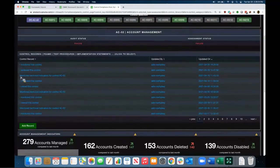You'll also see where it says Monitor Technical Indicators for Control AC2. That comes through our continuous monitoring dashboard, which you'll see in a few minutes. Somebody was in the continuous monitoring dashboard, they clicked on Control AC2, and they viewed the technical evidence behind it. It automatically creates a control record to say that somebody monitored those technical indicators. There are a couple other actions that will create control records as well. If I had an alert that went off based off of this control and I deleted that alert, then it would create a control record to say that. If I deleted a POAM that was related to this control, it would actually create a control record for it.